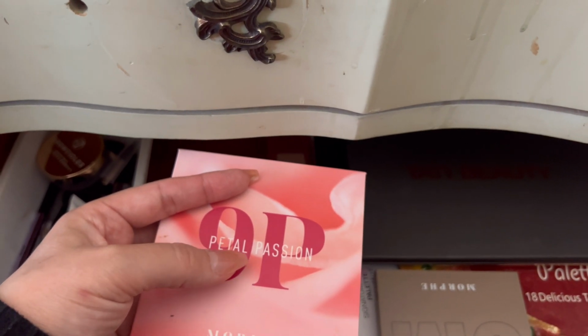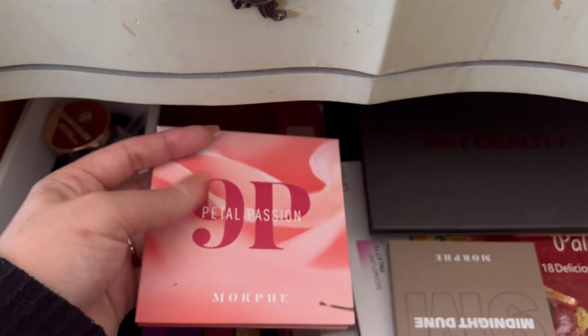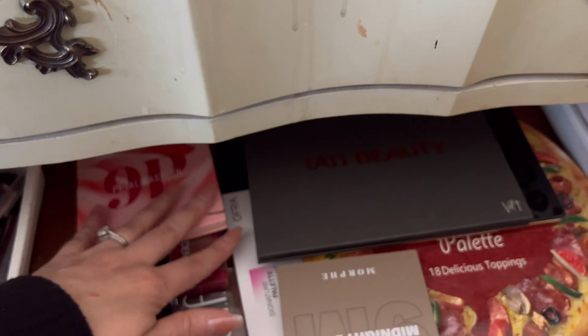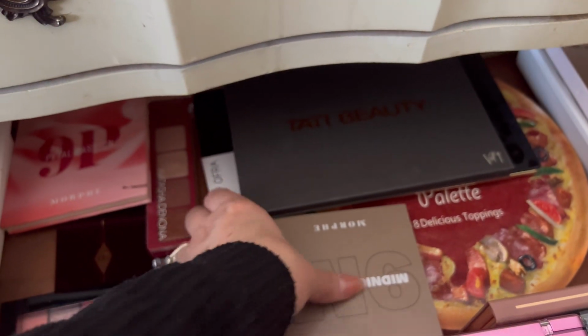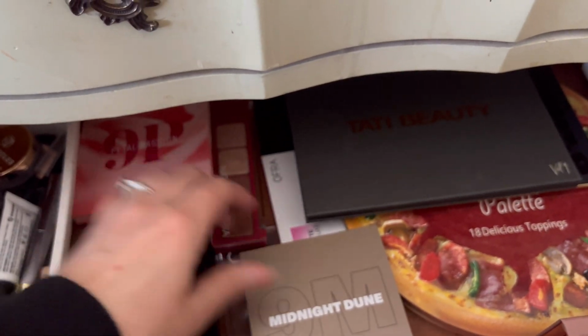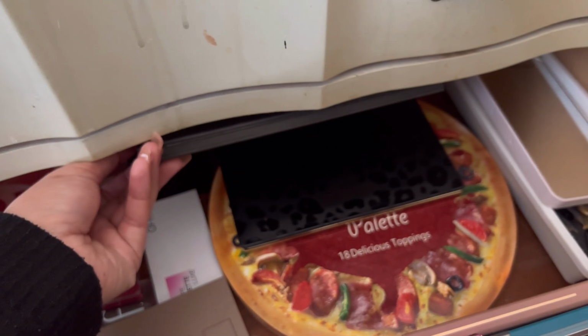I did a first impressions video not so long ago, and this is the one that I was comparing it to. The eyeshadows in here are like ColourPop Super Shock shadows. It's so good. So this is the one that I was trying in that video, and I thought maybe it would have a similar formula. It doesn't. It's still a nice palette, but it doesn't have the same.